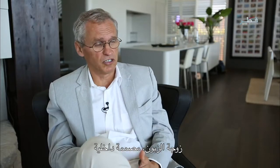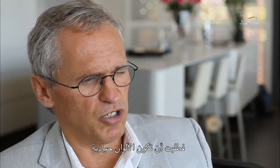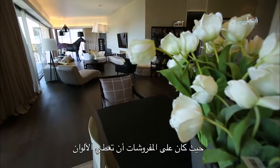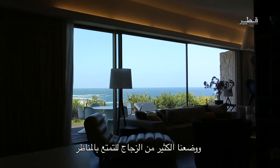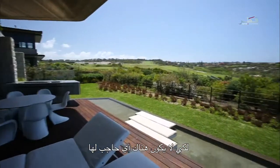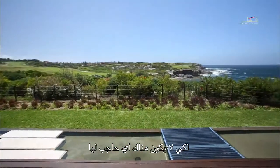The wife of the client is an interior designer and wanted a very neutral palette on which the furniture could add a bit of color. There is quite a lot of glass because of the view, so obviously we try to minimize the obstruction to the views.